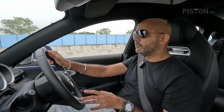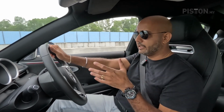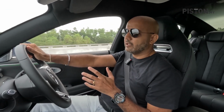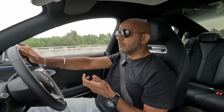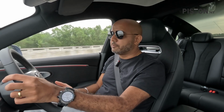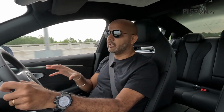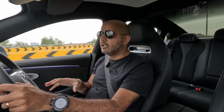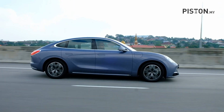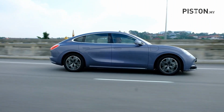Of course, the numbers are quite impressive as well. This is the long range version, so it's focused on giving you the best possible range. So as far as numbers go, it offers over 204 PS, 0 to 100 in about 7.9 seconds, and it tops out at 170 kilometers per hour. But the numbers that matter for an EV are its range. So GWM has a tendency of quoting range figures from the NEDC cycle, whereas the WLTP cycle is said to be more accurate.